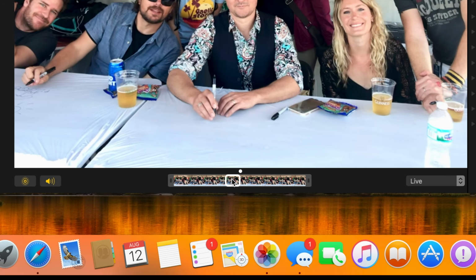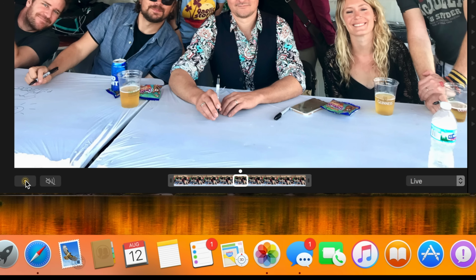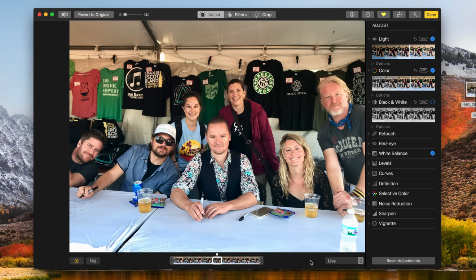We can also now edit live photos. Really handy. I can choose the keyframe for that live photo. I can turn off the audio. I can turn off live photo completely. I can also choose the endpoints for the live photo where it begins and ends, or I could loop it, turn it into a long exposure, or bounce it. They're pretty self-explanatory what they do, and you can see more in our full video on everything you can do in Photos in macOS High Sierra.